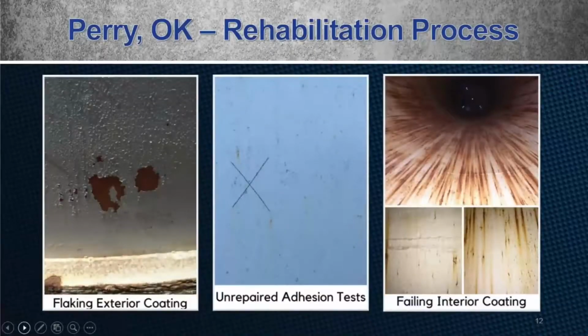The existing interior lining was applied at an inconsistent thickness over subpar surface prep. As you can see from the photo, this resulted in premature rusting, staining, chipping, and delamination. There were also large pits on the interior surface. From the photo, you'll even see the middle one is an unrepaired adhesion test. We've got multiple flaking of the exterior coating.